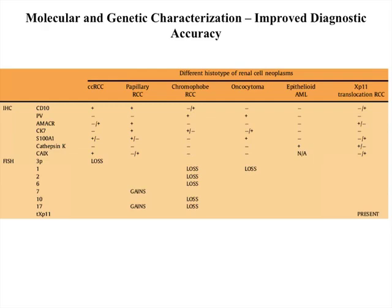On this slide, the immunohistochemistry panel shown includes seven markers and seems to be the most promising in differentiating amongst these subtypes.